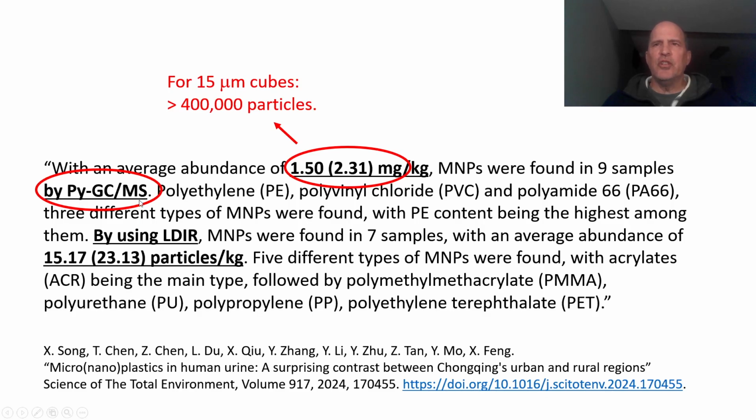These pyrolysis GC mass spec reports are always giving these unbelievably, and I mean unbelievably in a literal sense, unbelievably high numbers. And I know we need to talk about this method more, but it's going to take me at least one video, maybe 2 or 3, to explain what might be going on here. But the capsule summary is, these numbers aren't credible. Okay, using this fancy laser IR method, 15 particles per kilogram, it's a little higher than what the other studies are finding, but this is a believable number.